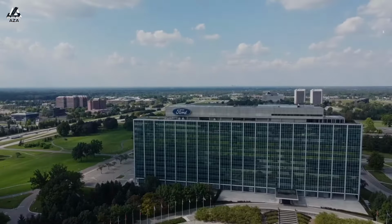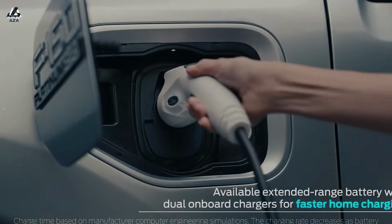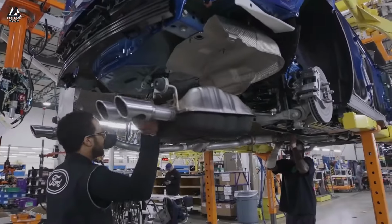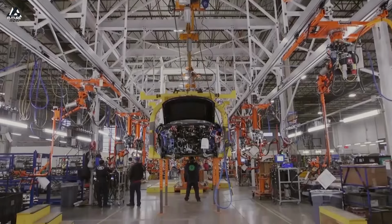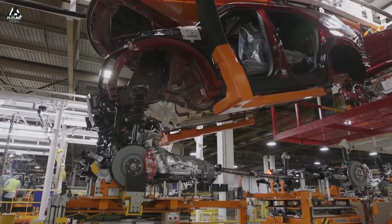Ford has got a bold new strategy to reduce EV costs. They're asking everyone for their help, and that includes their suppliers. But is it going to work, and how do you actually cut costs when building a car, let alone an EV? That's what we're going to discuss. Let's have a chat, shall we?